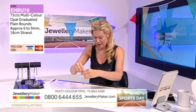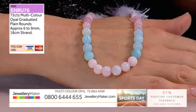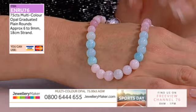Check these colours out. Beautiful. Oh my word. Baby pinks, stunning. Look at those blues. That's like an aquaprase hue or a chalcedony blue. Very, very pretty. 75 carats. This is going to stun you. Honestly, this is going to shock. 6 by 9 millimetres on an 18 centimetre strand.